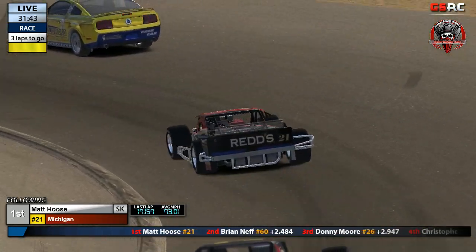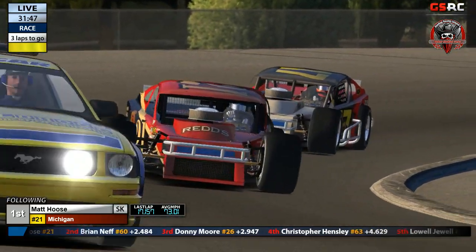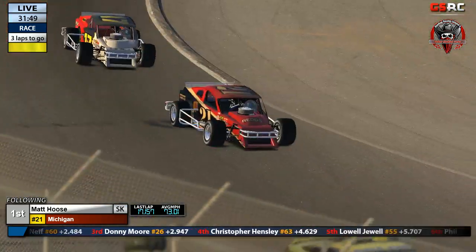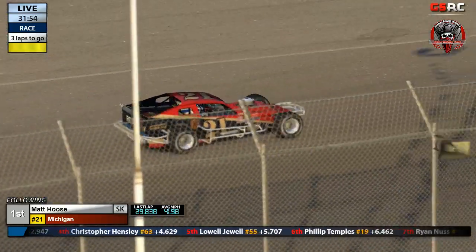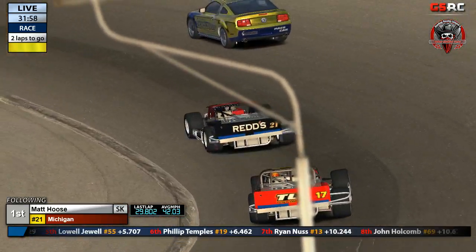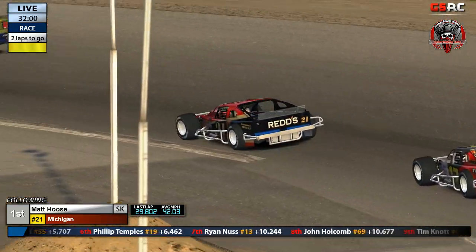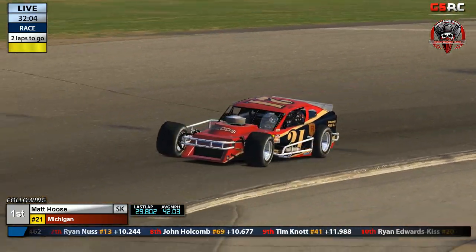It will. Looking with 3 to go, and Hoos has just now caught the pace car, so let me come in the 2 to go. So yeah, Matt Hoos is going to take this one today. Well, I have a feeling he was going to take it anyway. He had actually managed to clear Wolfson with very little trouble at all. Chris, being a good sport there, kind of got out of the way and let Hoos get around.